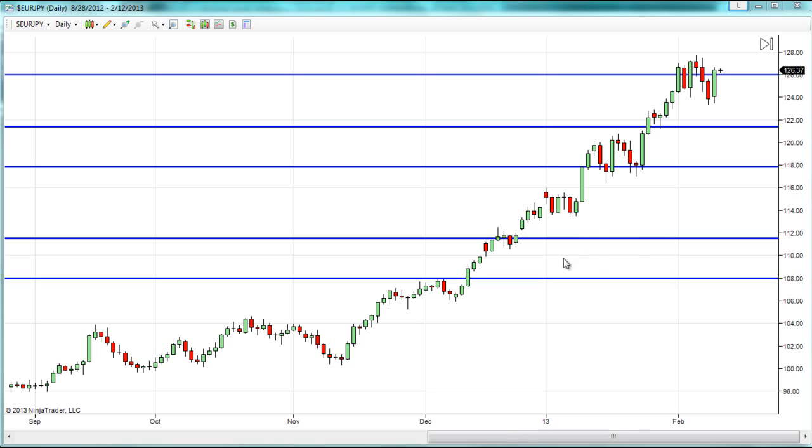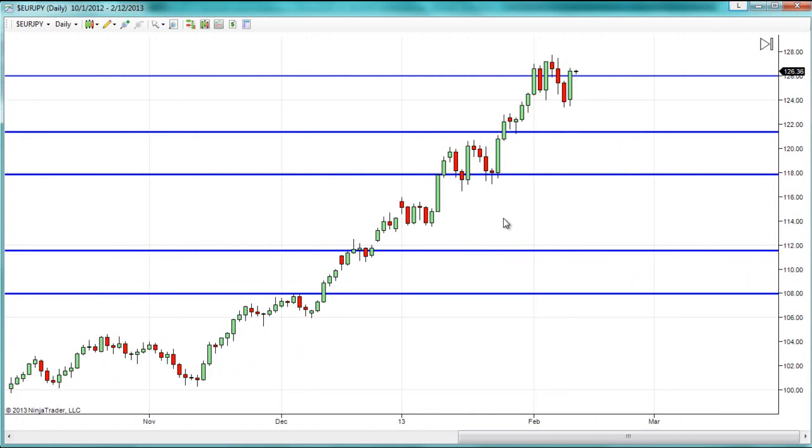Okay, so as I showed in the weekend review, we had a bit of an issue because 126 was breached, and we had a pullback, but then it just broke right through. So we would naturally think that in this area we're now going short, but as is common in Forex, we had a reversal, and now we're back above 126. So I'm still bullish on this pair.